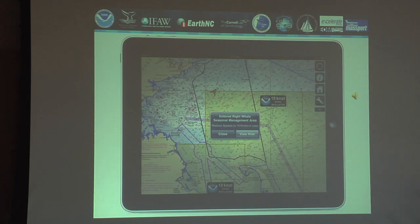There it is. So to give you an example of just one instance of how this will work, these brown areas here are the seasonal management areas. Now those will appear, and they're active only during certain portions of the year. So this brown polygon, which represents the space of the seasonal management area, will only appear on the digital chart during the time that that seasonal management area is active. The rest of the time it's invisible, so the mariner doesn't have to worry about it. But when it is active, the mariner very quickly can see that it's on his chart.